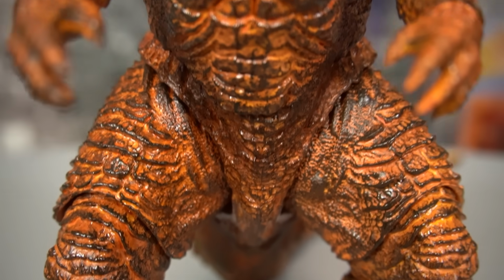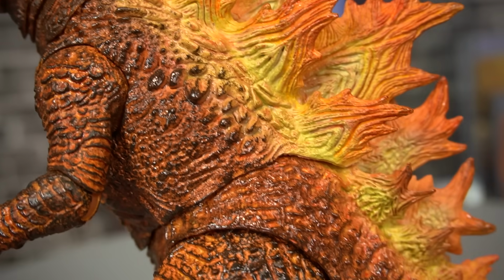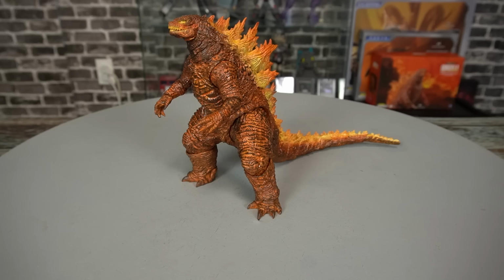Great use of shading, highlights, dry brushing here, which gives this thing an amount of depth that the MonsterArts version doesn't have. And for a more direct comparison, I don't have the S.H. MonsterArts King of the Monsters Burning Godzilla, and this guy doesn't have an atomic breath part. What the hell else is new?